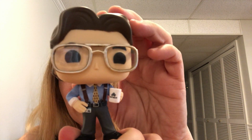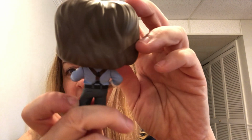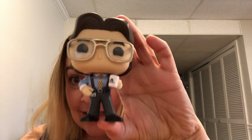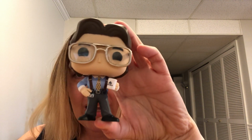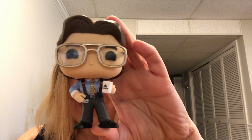So he's got his coffee, he's got the suspenders and the tie. His little badge is clipped on to his belt. Again, with the glasses, they are amazing. They're so on point. Little suspenders to the back. I mean, seriously, you feel like he is sauntering up to the desk to talk to Peter and have him work on the weekends. It's just, yeah. I can't get over how amazing these particular pops are.